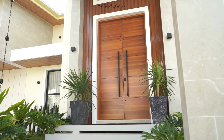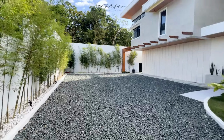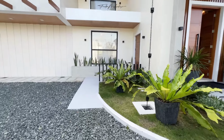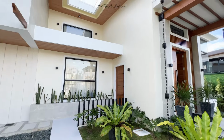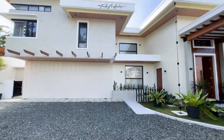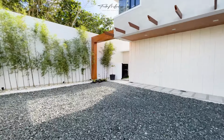But before we go inside, titingnan muna natin lahat ng amenities dun sa likod. So this is the 8 parking spaces with bamboo trees sa gilid. Tapos meron ditong pocket garden, and then this is the entrance of the PWD. Ito, papunta doon. So this is the facade of the house with a canopy and covered main entrance. So let's use that access going to the back of the house for the amenities.